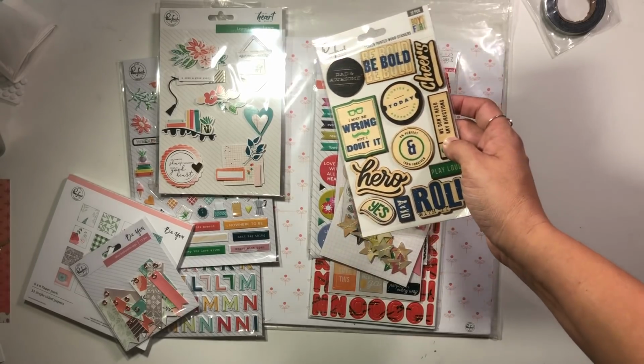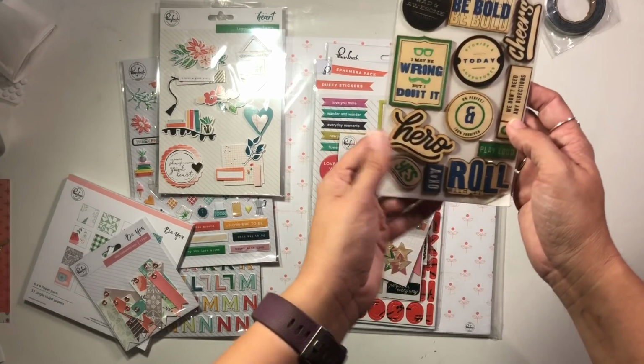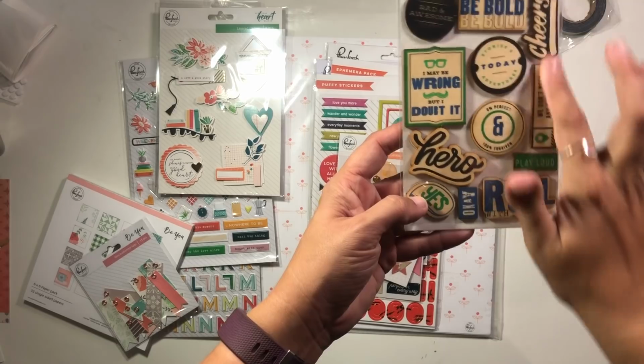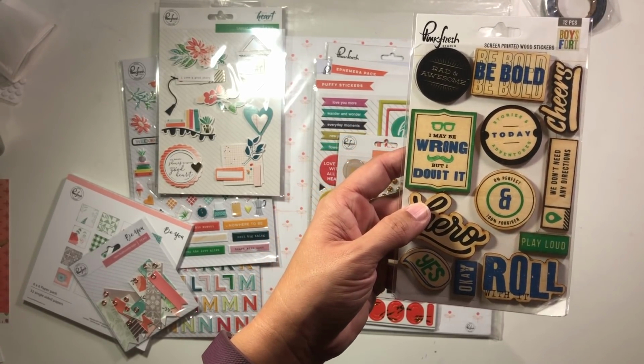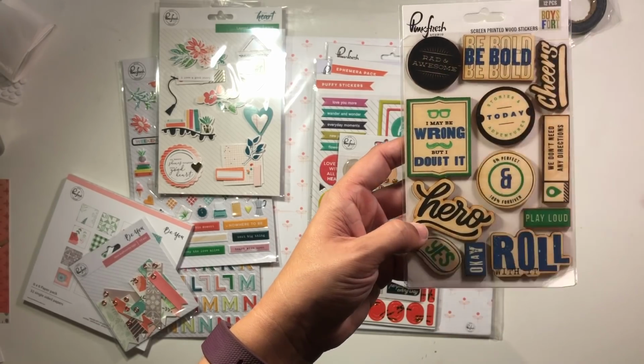And then also from Boys Fort, I got the screen printed wood stickers. And I did not have these before, so I'm definitely going to be able to add this into my Boys Fort stuff. Rad and Awesome, Be Bold.